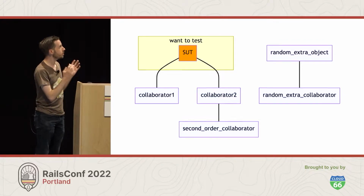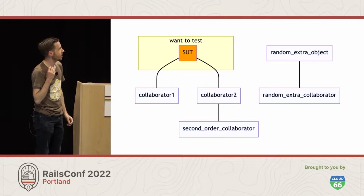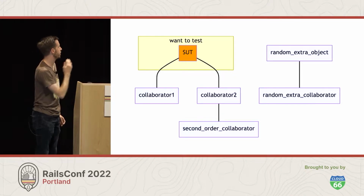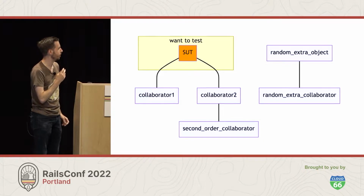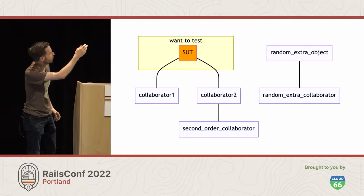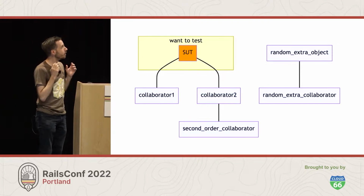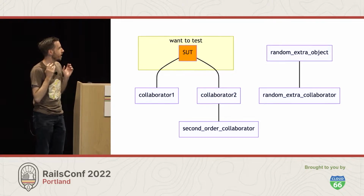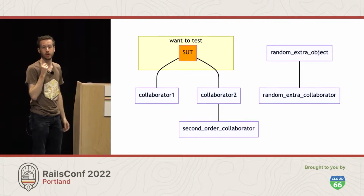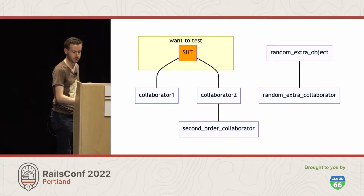Now, in this case, we're doing a unit test. We have one object, our system under test, we want to test. And somehow, we're also creating a couple of collaborators, and even a second-order collaborator. And then somehow, way over on the edge there, there's some random extra object which has a random extra collaborator. And if all of those are writes to the database, we've now made six writes where we only needed one. Multiply that over a full test suite, and you're starting to see some differences.